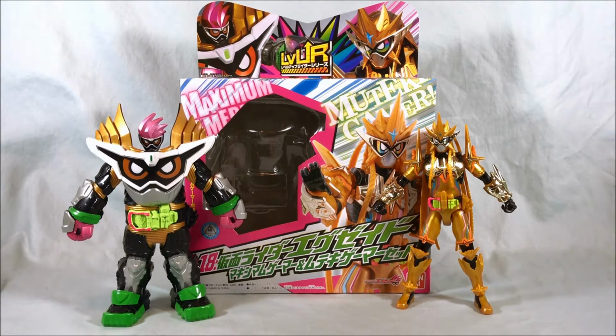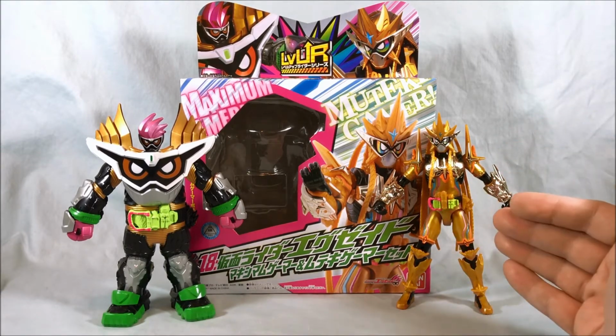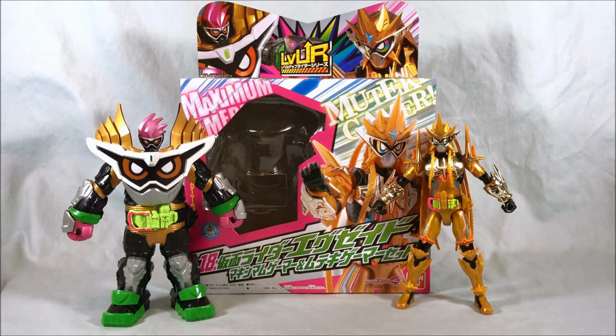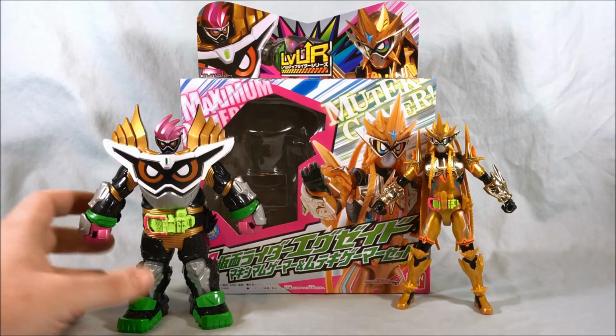Only thing I really nitpick is that the eyes are a sticker, and I understand that they wanted to do a holofoil effect, and a sticker is the easiest way to do that. It's just I'm a little worried over time that that might peel. It might not be a problem. Only time will tell. I'll just have to wait and see, but it's a little worrisome is all I'm saying.